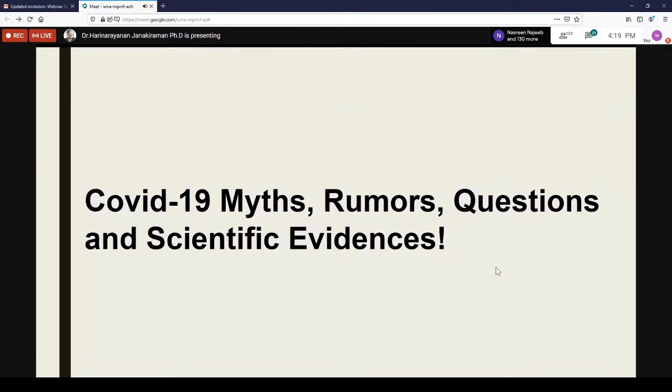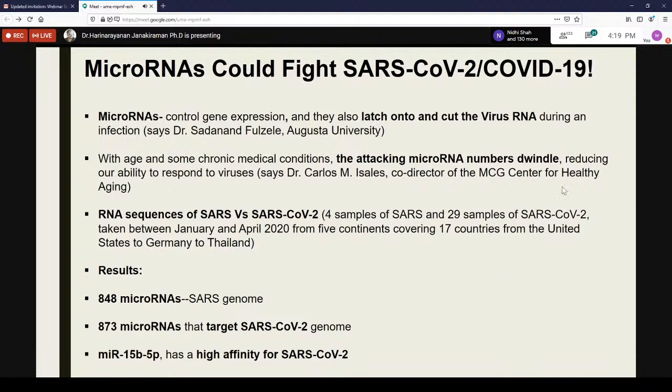So let's move on. The first interesting thing I found is that microRNAs are found to be efficient in fighting against SARS-CoV-2, which is great. MicroRNAs are micro, which is tiny, 20 nucleotide RNAs, which can control gene expression. And luckily for us, they can also latch onto the virus and then cut the viral RNA. That's what Dr. Sadanand Phulsele from Augusta University says. And I believe it, because microRNAs are coming to the forefront and they are being considered for many, many diseases, including the famous cancer. So let's see what it does with age.